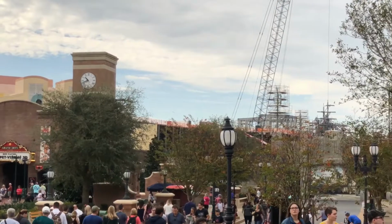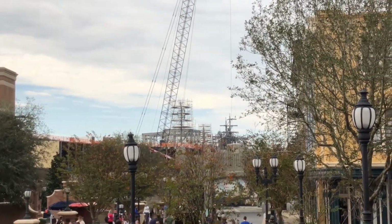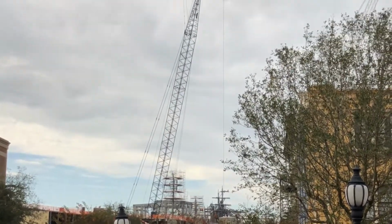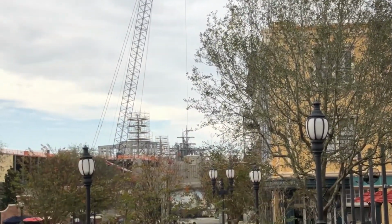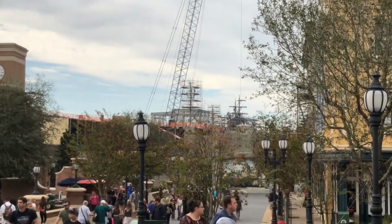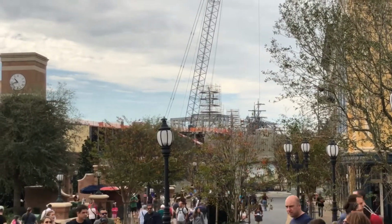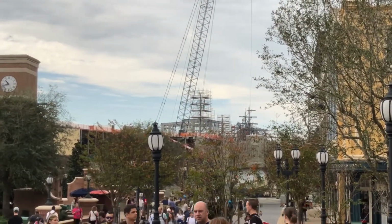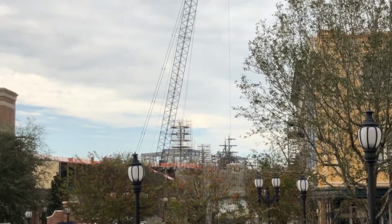Muppet Vision 3D is a bunch of construction. That is where Star Wars Land is going to be for Walt Disney World. A very large crane. A couple of cranes, actually. Can't exactly tell what they're building there, but you can see construction going on. The Star Wars Land in Disneyland is supposed to be opening this year, I think? But in Disney World, it's not going to open at least for another year, maybe two.